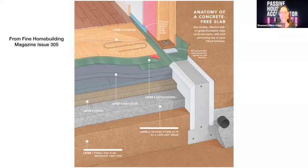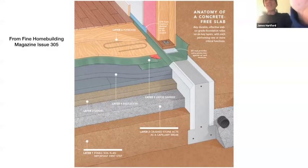First person is James Hartford. Hi, James. Hey, how's it going? I don't remember what my question was. Yes, can we use it in basement situations where we've got lateral loads from soil pressure?